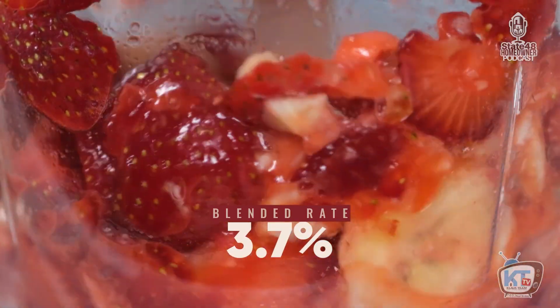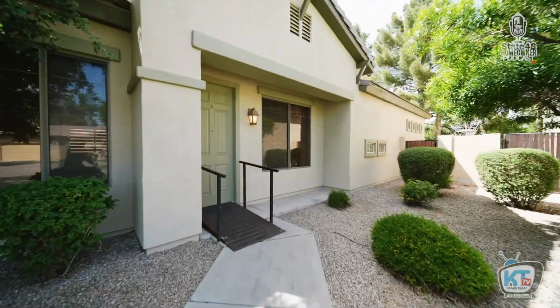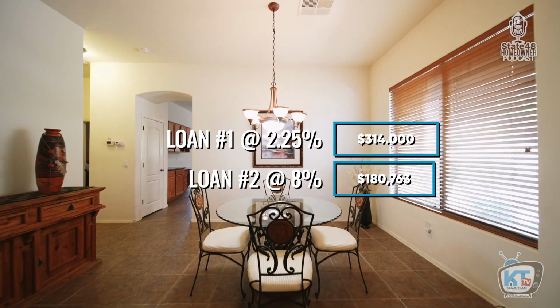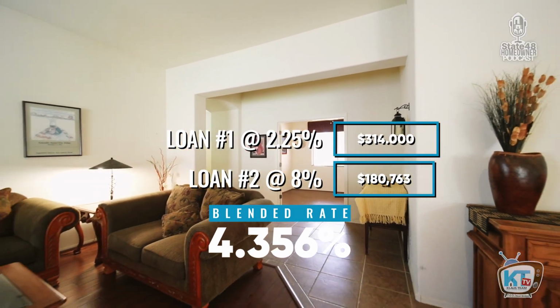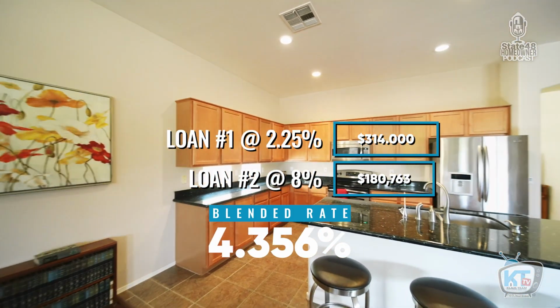So would you rather go to the regular new financing market and get 6.5%? Or would you rather take the blended rate of 3.7%? Take the 3.7%. All right, let's say you buy Periwinkle. You assume the $314,000 loan at 2.25%, and you get a second loan for $180,000 at, say, 8%, and you put 10% down. Your blended rate is still around 4.356%. That's way lower than getting one big loan at 6.9% or more.